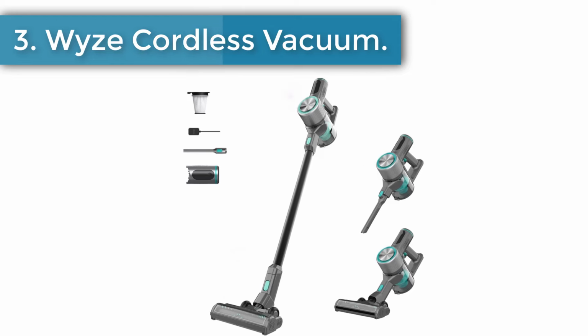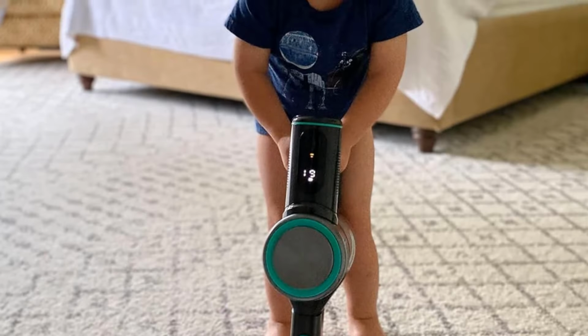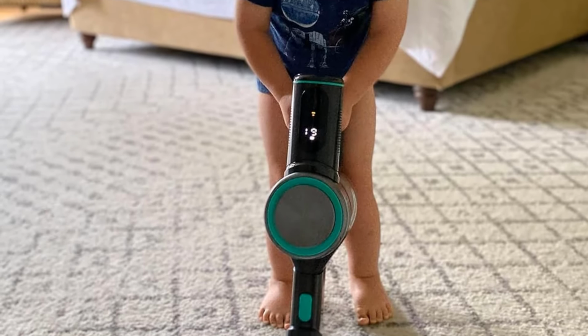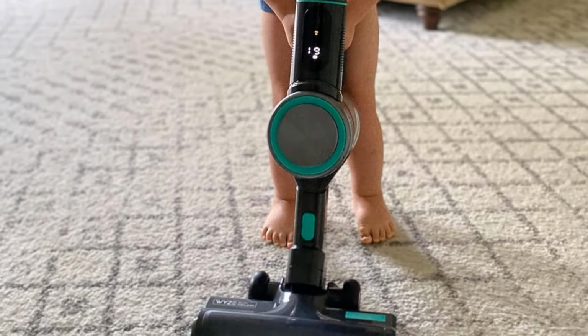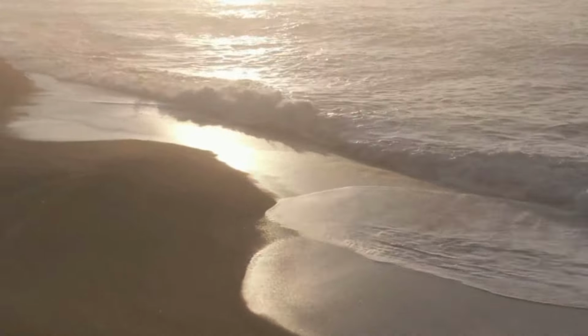The Wyze Cordless Vacuum is a good option for those looking to keep to a strict budget. One compromise at this price point is performance. Its rotating brush roll can scatter around larger debris on hard floors and has a hard time with fine debris that's been worked deep into carpet fibers.